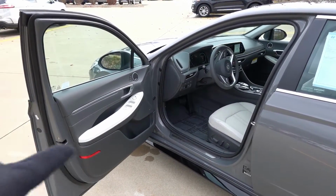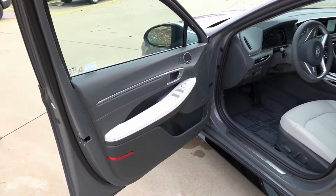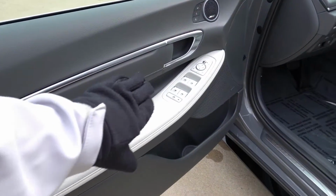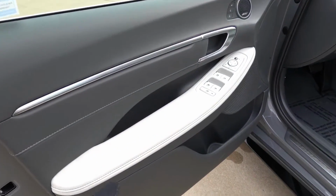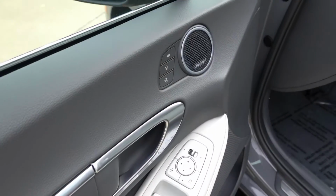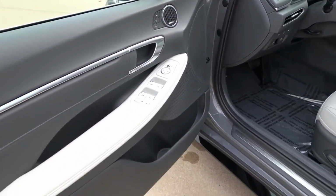Now, if you want to know the black versus light gray interior, I do have a dedicated video here on the channel that covers that here on the Sonata. Soft touch uppers, leather stitched armrest with the kind of accent stitching on the lower portion, power window mirrors and locks, two-person memory seating for the driver's side, and your Bose premium audio system.